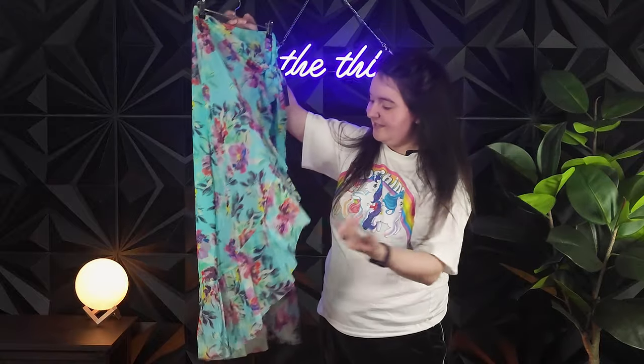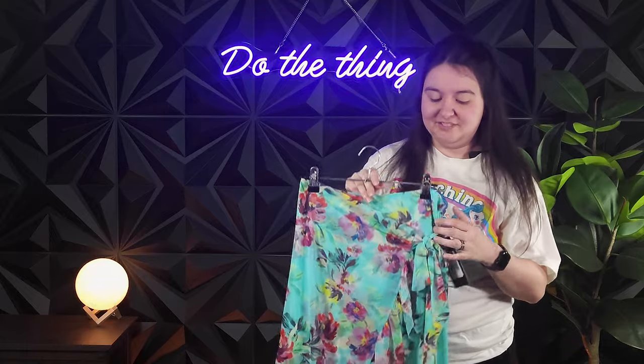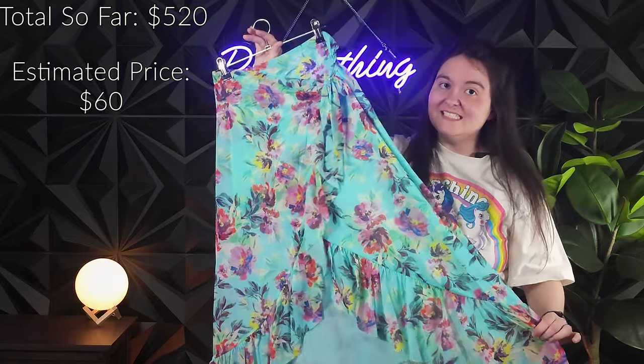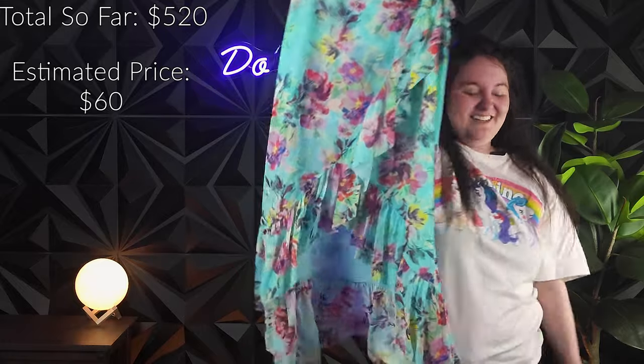Dang. You would think, and I should with certain brands, be able to sell this for over 100, but I know it won't. I just know it won't. I'm going to list it around there, but I'm guessing this should be worth at least 60 bucks, which is cool. Look how cute. It's got the ruffles. I love it.